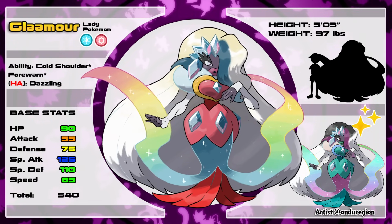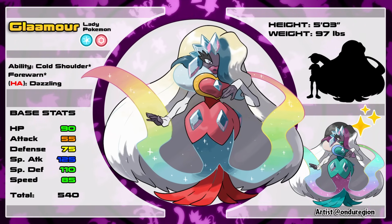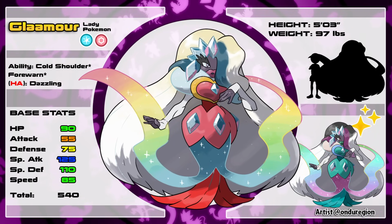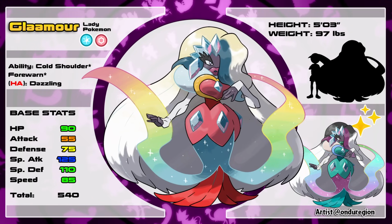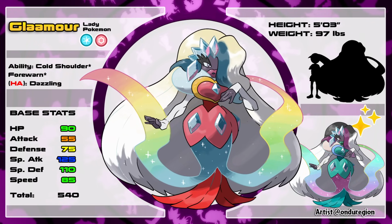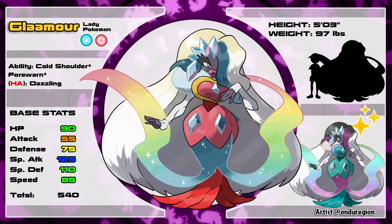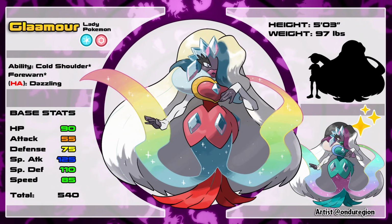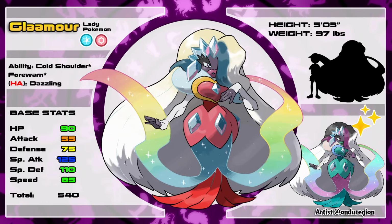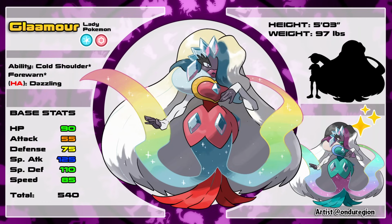But once you give it the Ice Tiara, you'll get this brand new Pokemon with not one, but two signature abilities. The first being Cold Shoulder, which automatically activates a snowstorm whenever Glamour is hit with a move that deals contact. And Forewarn, which reduces all attacks with secondary effects accuracy by 20%. Definitely a competitively viable ability, that's for sure.